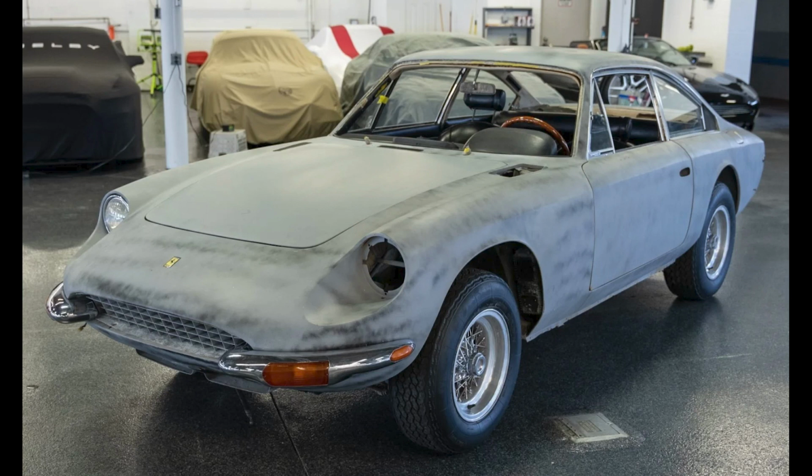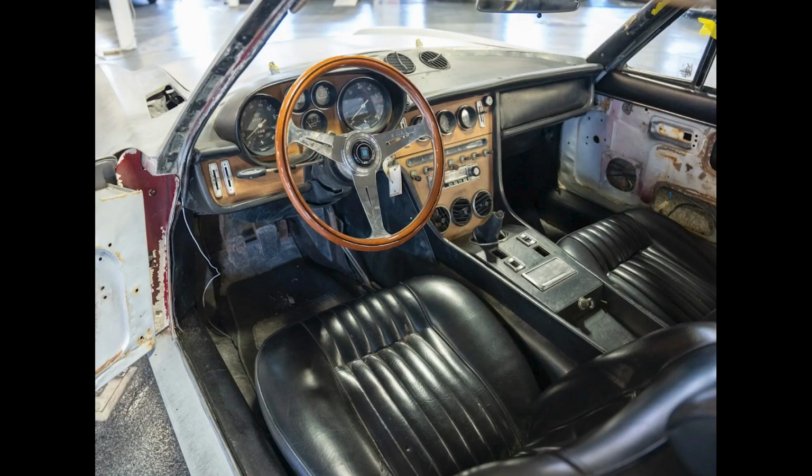On the Ferrari side, I missed a couple of cars the past few days. On February 1st, a primered 1970 Ferrari 365 GT 2+2 project car sold for $101,365. Originally burgundy, this will take lots of time and lots of effort and lots of money to make roadworthy. Not a project for the lighthearted or the light-walleted.